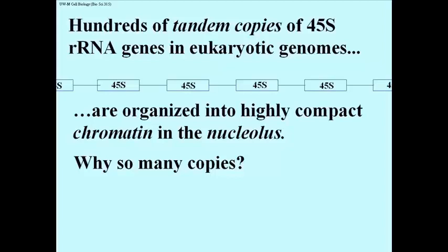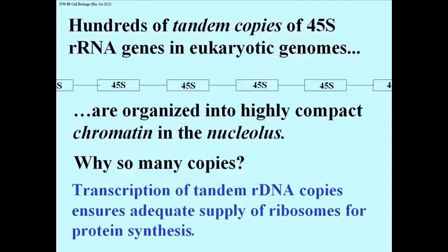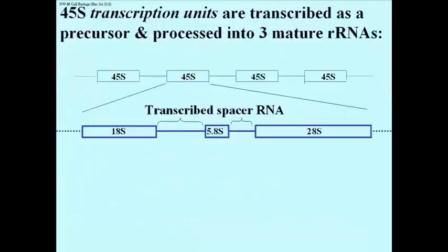90% of the mass of a cell is water, but most of the rest, nearly 10%, is protein. So it shouldn't come as a surprise that the cell must make lots of ribosomal RNA to maintain its stock of ribosomes. The transcription, then, of tandem ribosomal DNA, or ribosomal gene copies, ensures an adequate supply of ribosomes for protein synthesis. When each 45S gene is transcribed, a 45S transcript is produced.